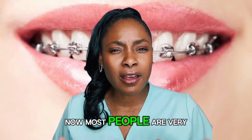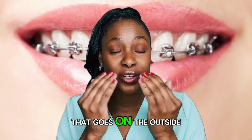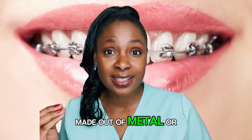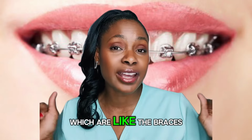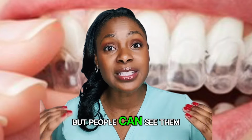Now, most people are very well aware of braces that go on the outside, or buccal braces, that people can see. A lot of times they're made out of metal or ceramic, and you can get O-ties, which are like the braces colors on them. And so it looks really nice, but people can see them.